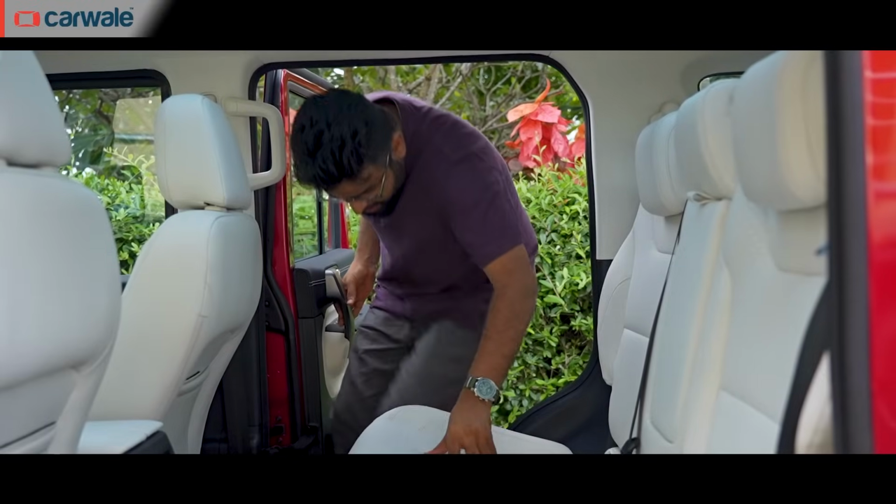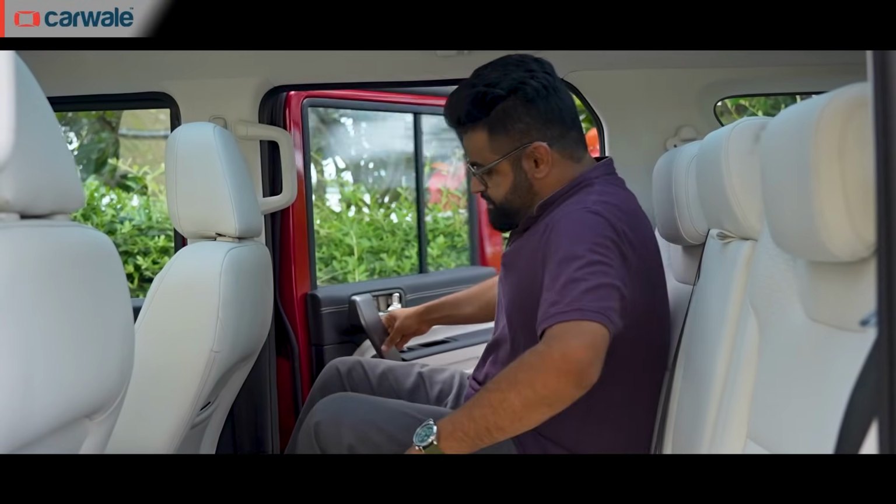This is what it's all about really, the fact that you get 2 extra doors and a proper rear bench seat that can easily accommodate 2 adults. Well, as for the actual space and comfort, let's see what you get.